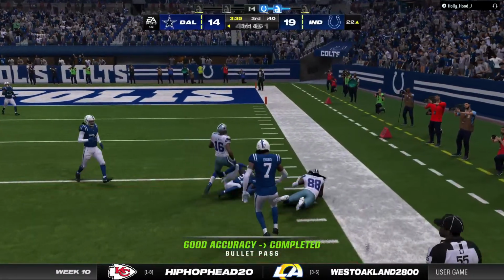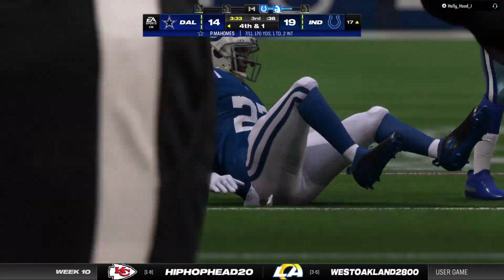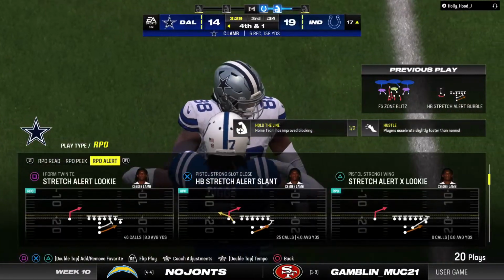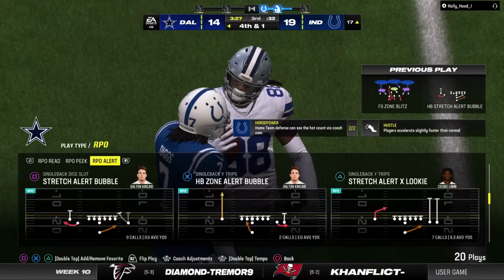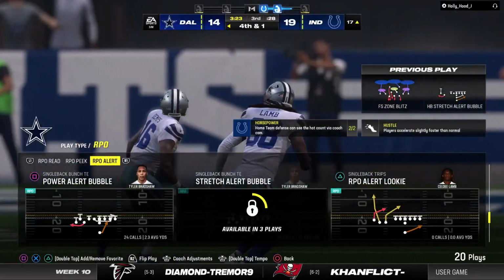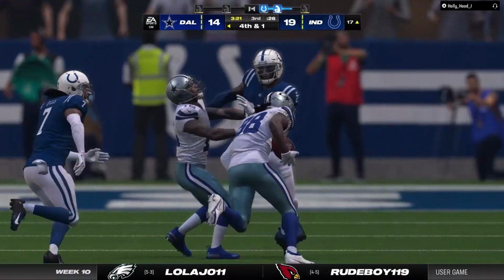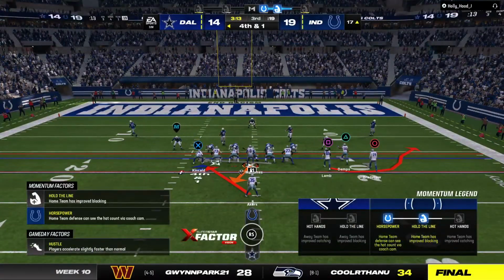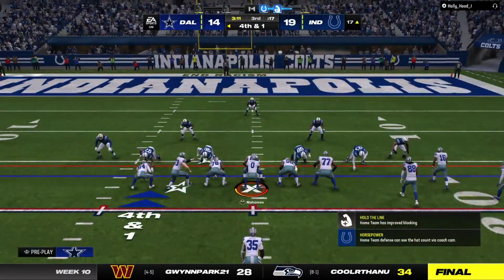Another one to CeeDee Lamb. He's got it. And they're going to mark him down short, maybe by about a yard, if that. It'll be a gain of 5, and that's going to make it 4th down. If this were baseball, we'd call this small ball. Instead of pushing it downfield, they throw a short pass trying to pick up the first down, and the defense rallies to the football and stops him short, bringing up a fourth down.